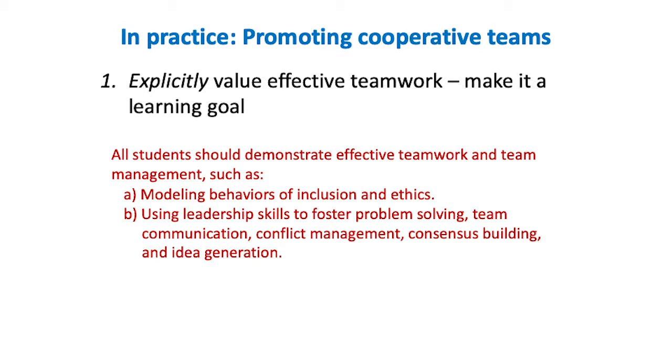So what I did was I created a learning goal that's part of the syllabus about teamwork and team management. I say that all students have to demonstrate modeling behaviors of inclusion and ethics, and that they have to use leadership skills to foster problem solving, team communication, conflict management, consensus building, and idea generation. Okay, so it's actually in my syllabus that this is part of what they're working on for the semester. Some parts of these we do better than others. For example, I'm still trying to figure out ways to really weave the ethics piece into my class. But I'll show you how we work on some of these pieces.